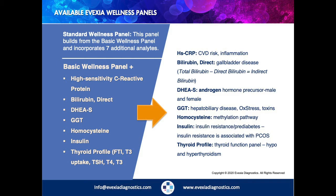Next is direct bilirubin. And as I said earlier, the comprehensive metabolic panel contains the analyte total bilirubin. Now, once again, bilirubin is formed from the hemoglobin that is released after the normal breakdown of RBCs, and an increase in total bilirubin typically means hepatobiliary dysfunction. Now, the two main components of total bilirubin are direct bilirubin and indirect bilirubin. The level of indirect bilirubin can be obtained by subtracting the direct bilirubin value from the total bilirubin value. It's also important to note that over the past several years, studies have demonstrated that bilirubin exhibits potential antioxidant properties, preventing oxidative damage triggered by a wide variety of oxidant-related stimuli.